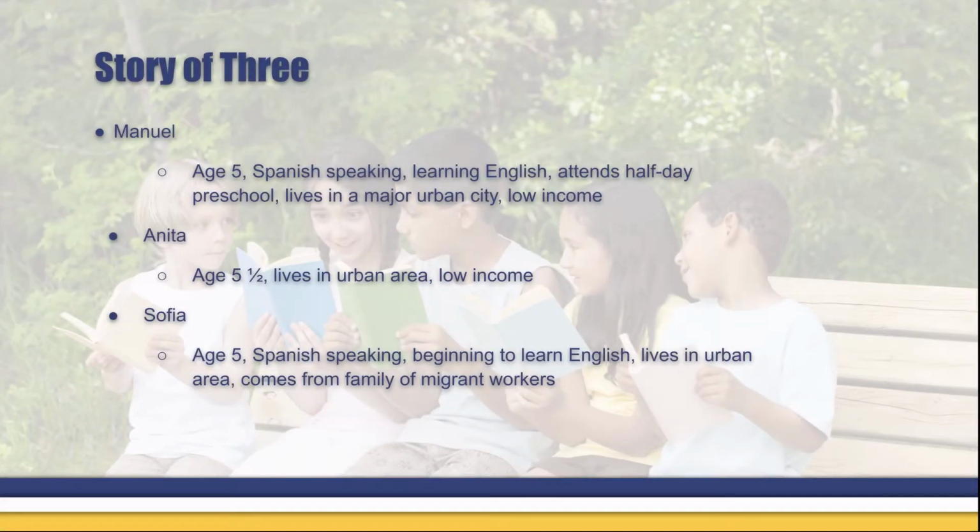There are three stories, and the first one is Manuel. Age 5, speaks Spanish, is learning English, and enjoys attending a half-day preschool program. He lives in a major urban city that is low income. He has access to books at school, but little access to books at home due to the family's income. He shows a natural curiosity for learning and understanding that books can be tools to help him learn about the world. Most of the meaning is conveyed through drawings rather than letters or words for him.